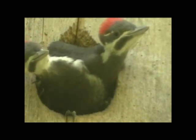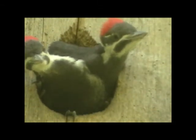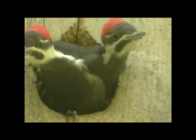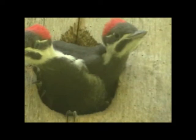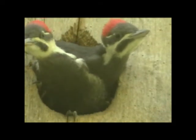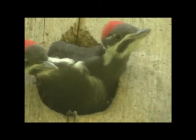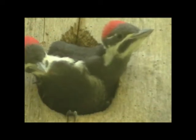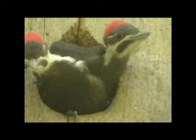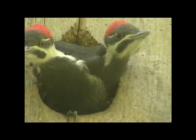I backed up the view about maybe 18 or 20 inches of the space around the hole are visible, and you can see the male bird coming in to feed one of the chicks. Once the bird is flown away, the chicks are looking expectant, but nothing happens for about another hour. And it's kind of fun to just kind of watch their movements.